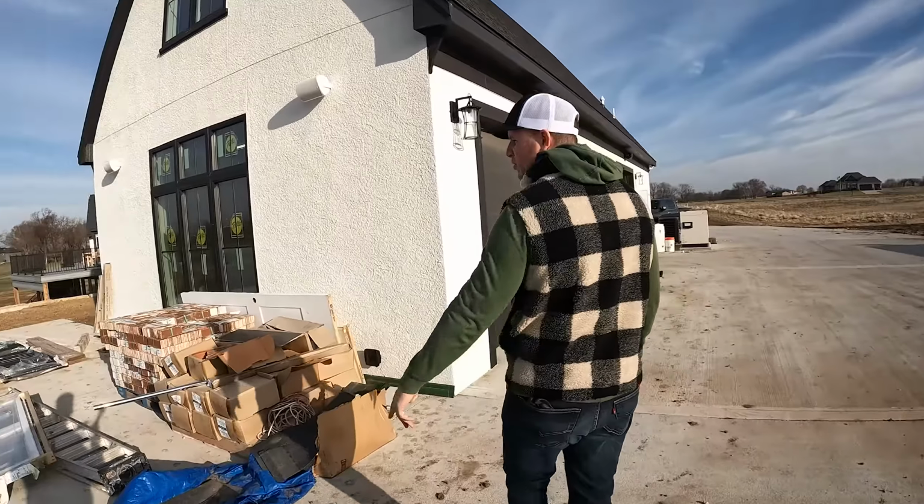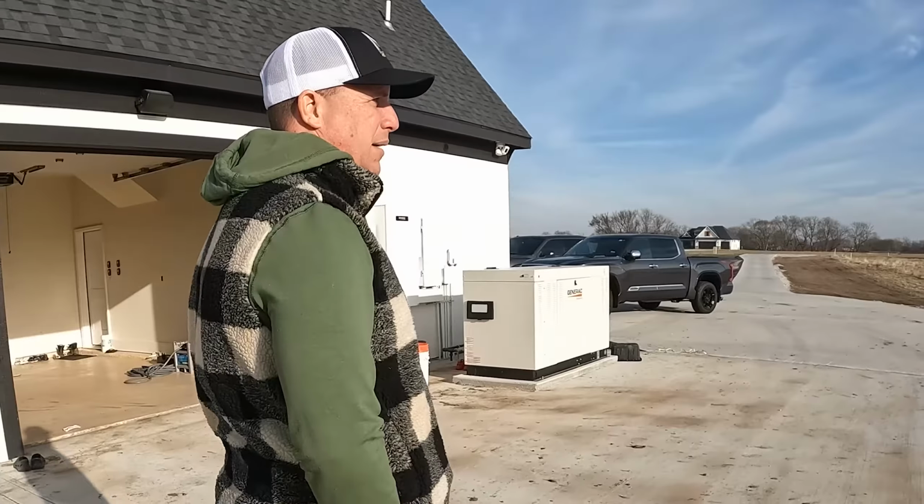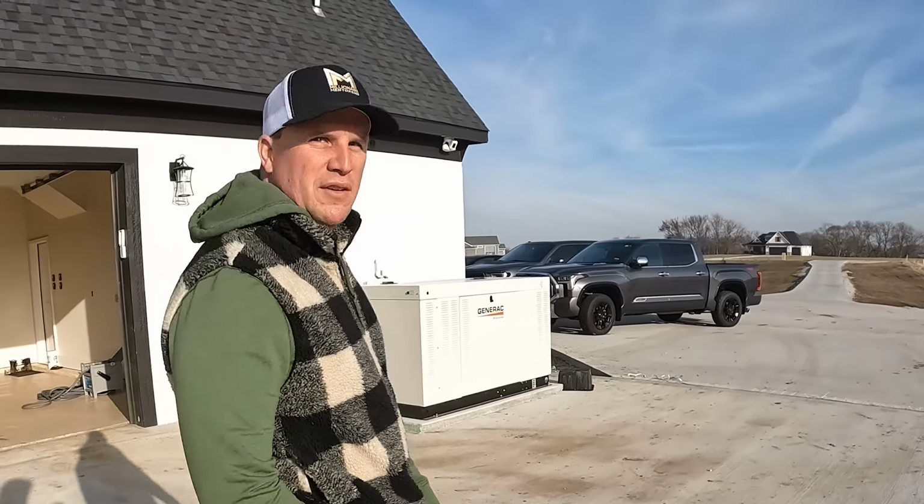Again, I got all this extra material. Eden's right. You just don't tell me what you spend on stuff because I get obsessed with it. I literally burnt a couple thousand dollars' worth of wood the other day because I just couldn't figure out where to put it.